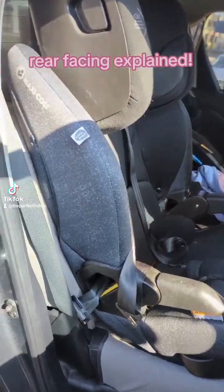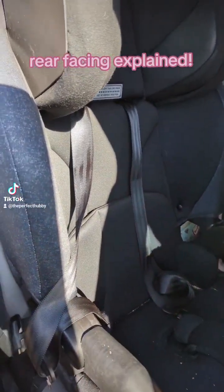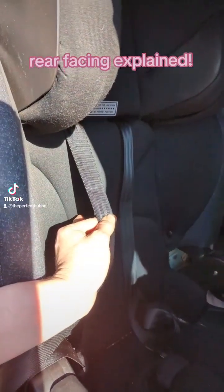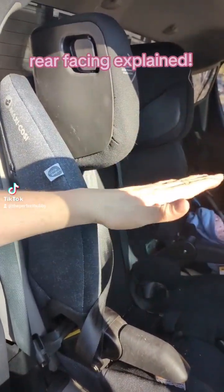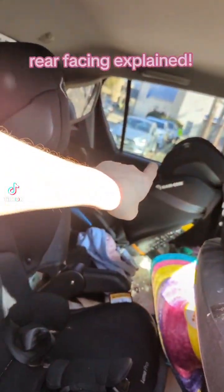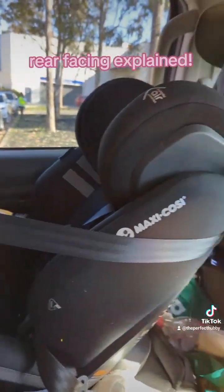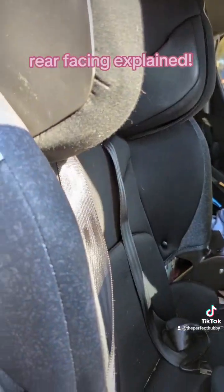Now this is my 7-year-old's Maxi-Cosi Luna. She still has a little bit of time left in it. So when a child is strapped in forward facing, it's the child whipping forward and their body taking the brunt of the force in an accident, not the child restraint. So harness and skeletal frame taking the force of the accident versus the body of the car seat taking the vast majority of the force.